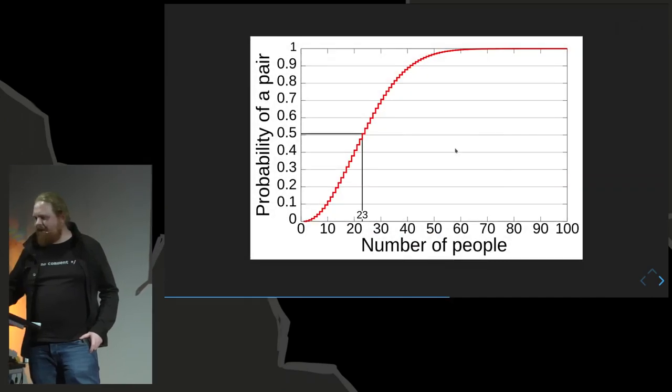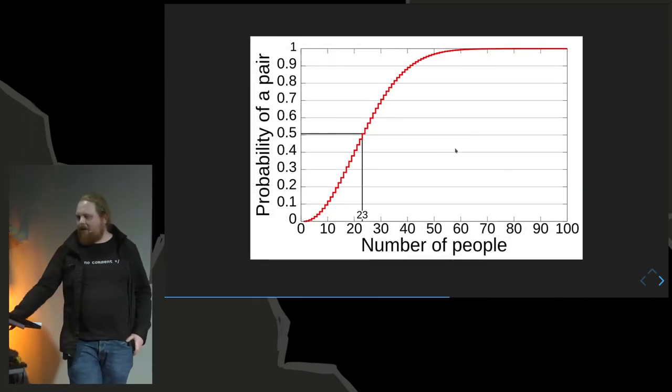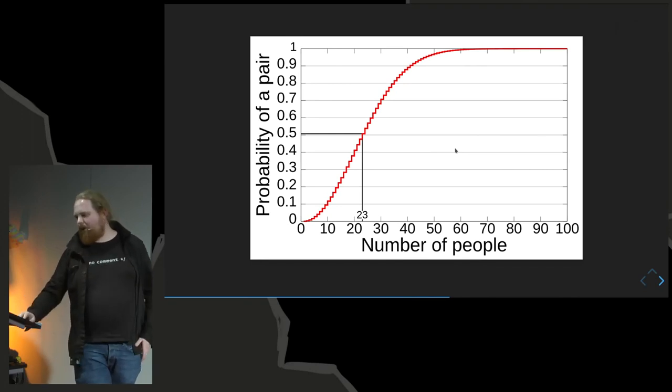Well, I introduced this as a paradox, of course, so you might expect that it's something unexpected. So if you're naive, you might think, so there's 365 days, and for some people to have a match, shouldn't be that likely. But if you add one person to a group, you have a lot more pairs all of a sudden. So this probability grows faster than you might think. So if you draw the graph like this, on the x-axis the number of people, and on the y-axis the probability that two people have a birthday on the same day.